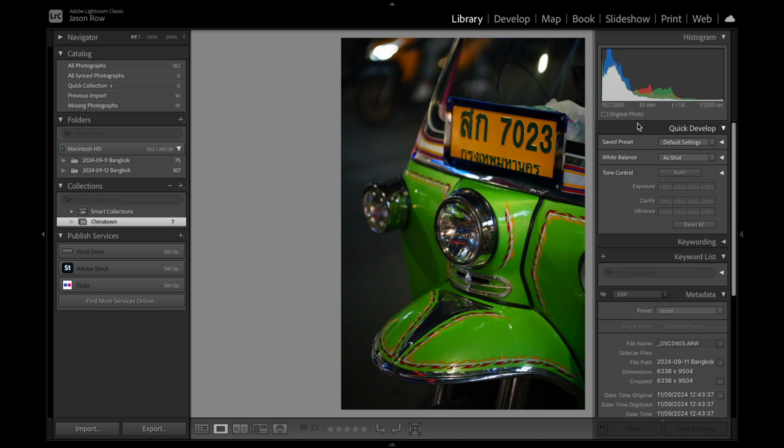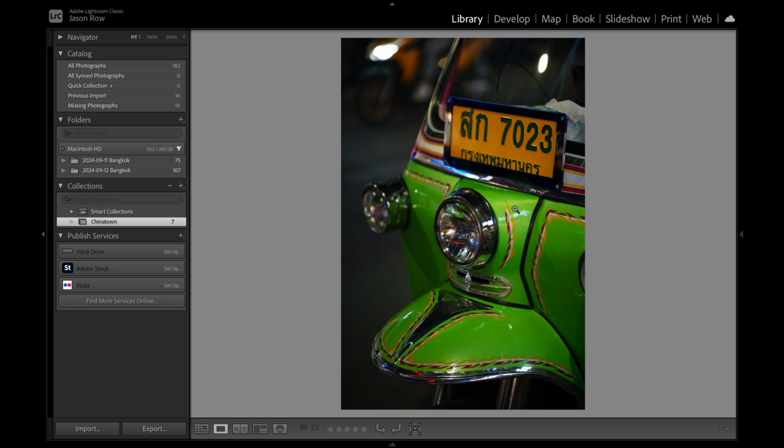Now if I slide in here, you can see this was shot at 12,800 ISO, 85mm lens, f1.8 and 1/3200th of a second. So odd sort of settings for this type of shot, but it's going to give us an interesting look at how bad the noise is.